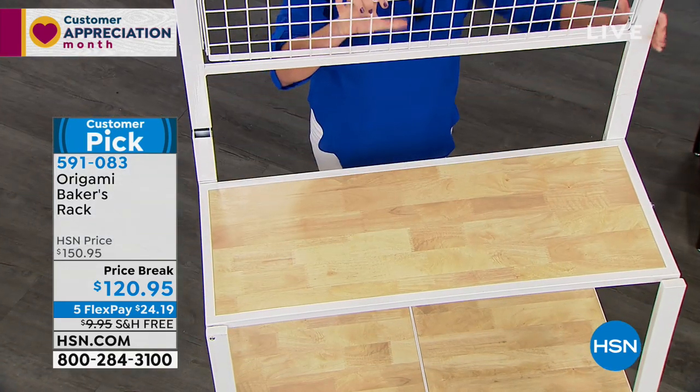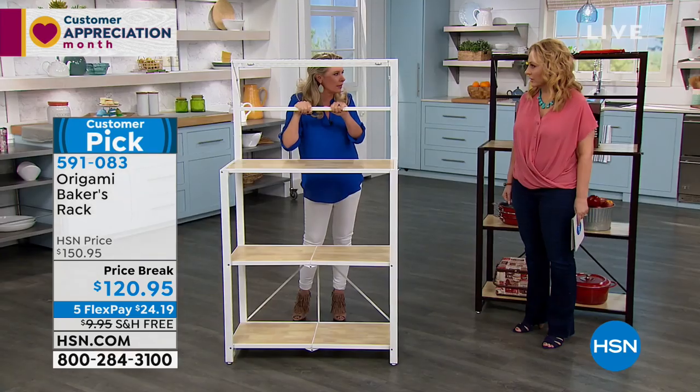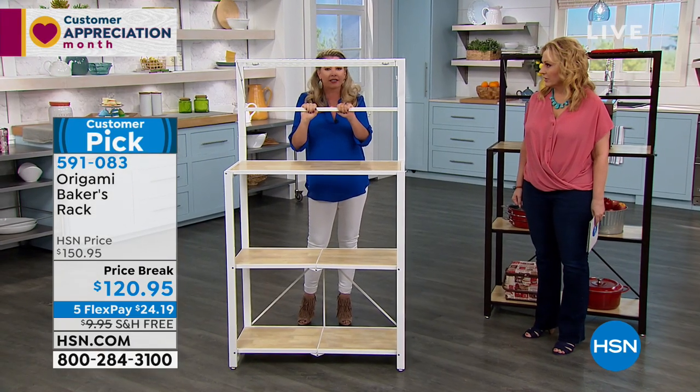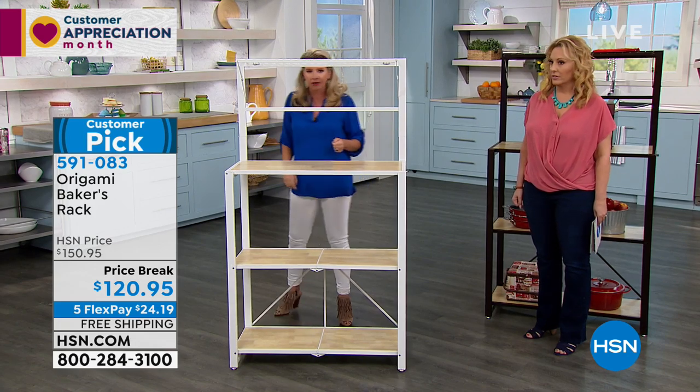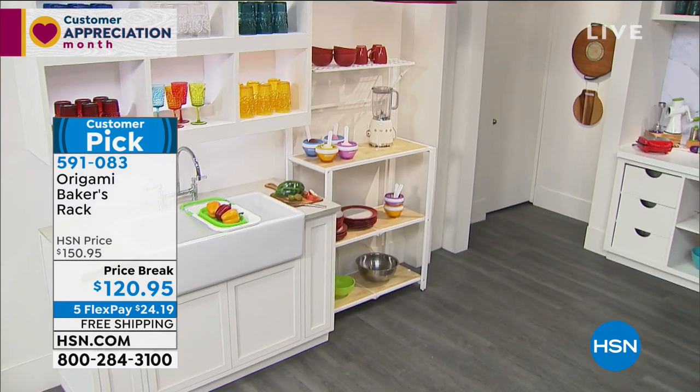And then you're good to go, just like that. So you have a full baker's rack that's zero assembly, no tools, no instructions, and now it's just about clearing up those countertops and getting organized. Now, you could get really creative and hang S-hooks and have your coffee mugs up here.